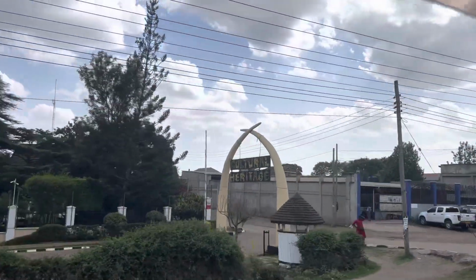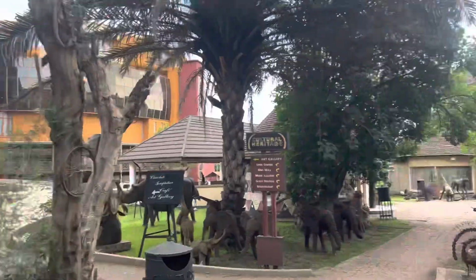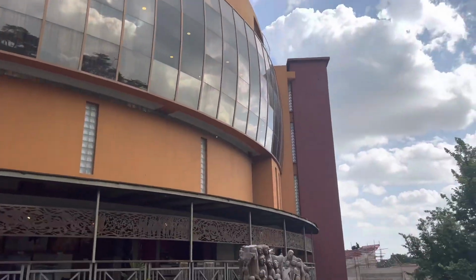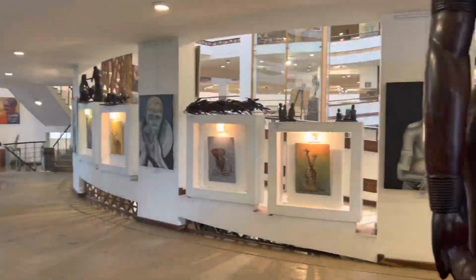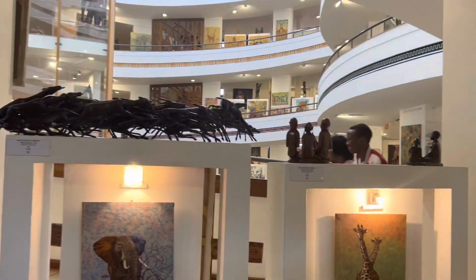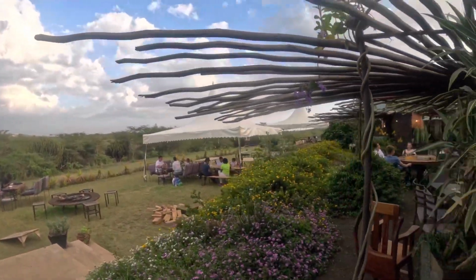This art gallery is the largest art gallery in Africa, and you will see it is absolutely beautiful. After we left the art gallery, we headed over to where Mama C will be performing, and that's what I'll be showing you next. Family, so we are here to watch Mama C perform today.